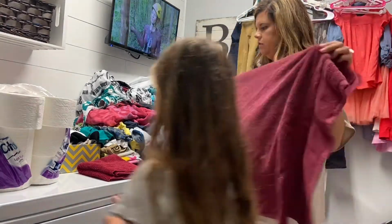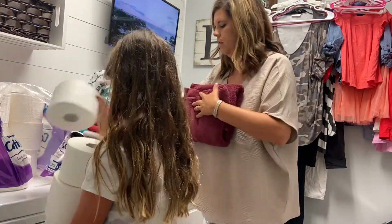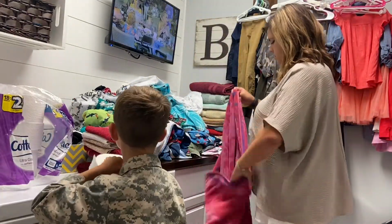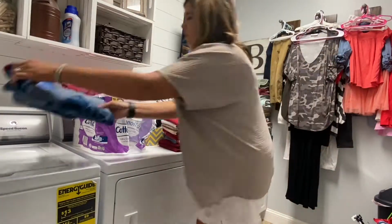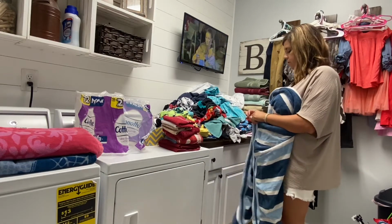The last thing I wanted to do in this cleaning was a little bit of laundry. Like I mentioned at the beginning of the video, we had just done a grocery run, and so you're going to see my kids coming in here at the beginning, and they're getting some toilet paper and they're just taking it to all of the bathrooms in our house. This is one of the jobs that they have, is just making sure that the bathrooms keep stocked with spare toilet paper. So that's what they're doing there in the beginning.